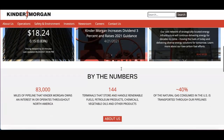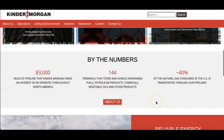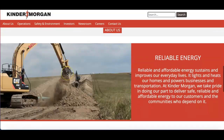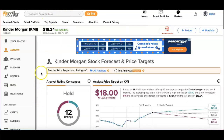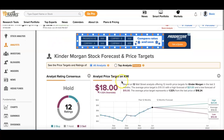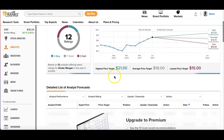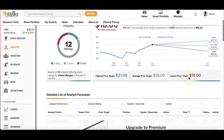So you can see from the numbers, pretty solid numbers, 83,000 miles of pipelines. Now if we look at TipRanks, at the time of this video, it's $18.24. Price target is $18 with a negative downside of 1%. The 12-month forecast is rated a high of $21, an average of 18, and a low of 15.